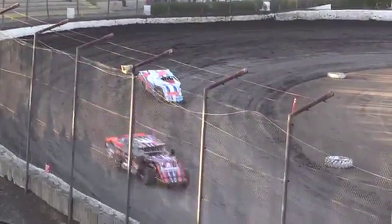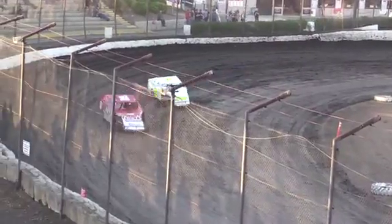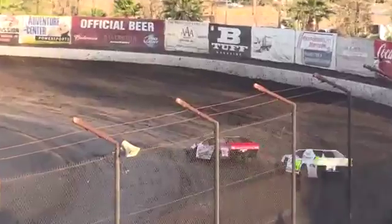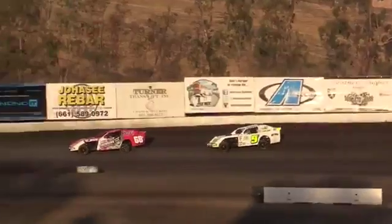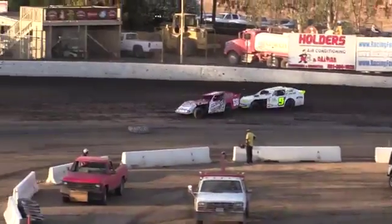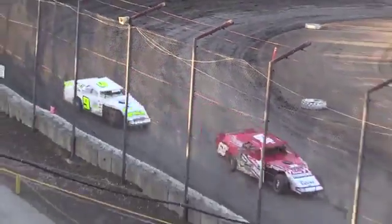Battle for 5th continues on as the white flag comes out for Kiefer. Battle for the transfer spot. Can anything happen on the last lap? Gotta pay attention. Can Hager make a move here? Can he throw it in? Maybe get that 68J to do something he doesn't want to do. Out of turn number 4, it's the 3AC of Kiefer. Bumper tag for the transfer spot, but Simpkins is going to hold on to it in the 68J.